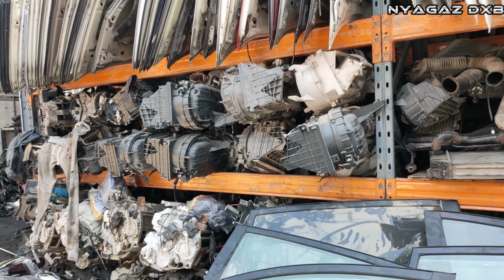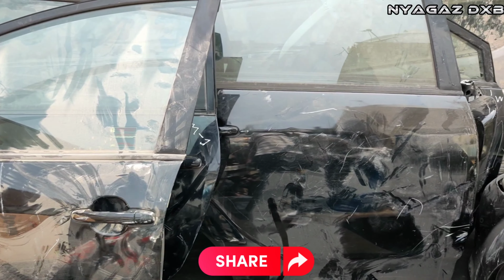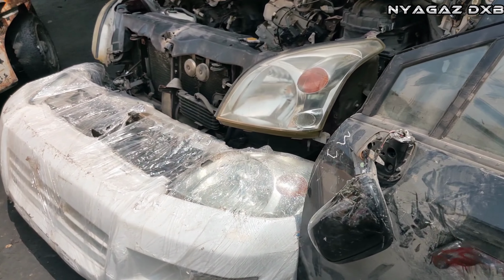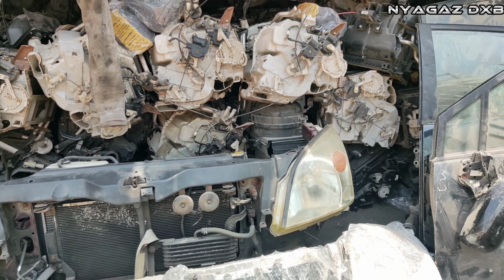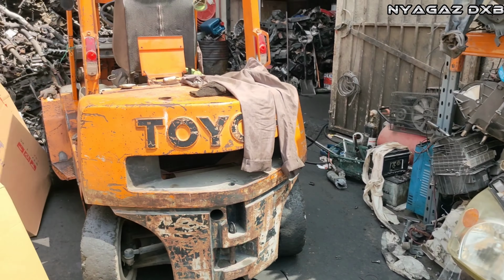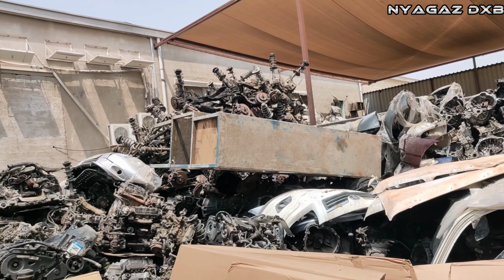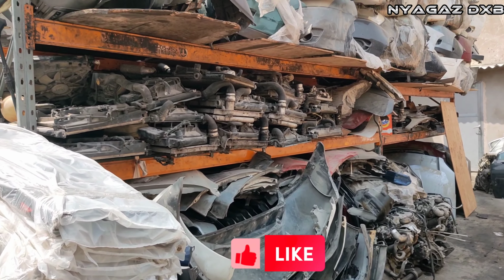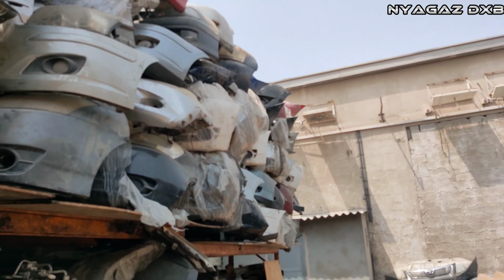And not forgetting, there is this also. These are the doors with their glasses. This is again the front part with the headlights. And these are all the engine parts. You can see there are all good ideas here for a business venture in Sharjah. All these are the front parts.